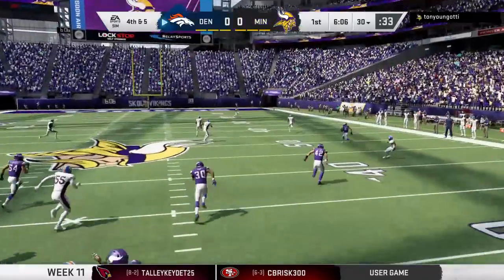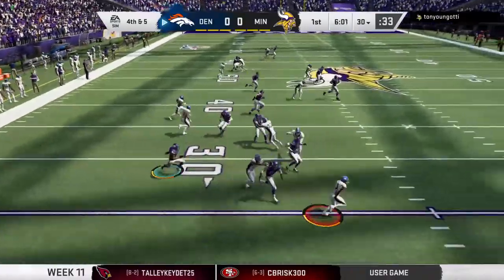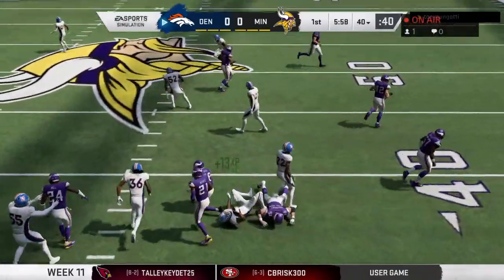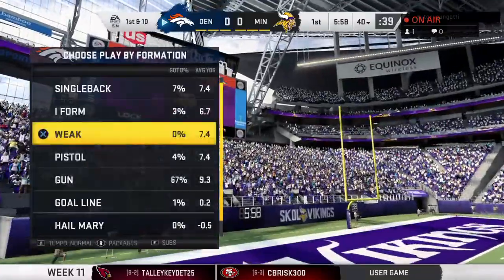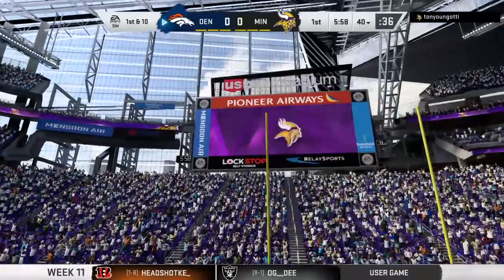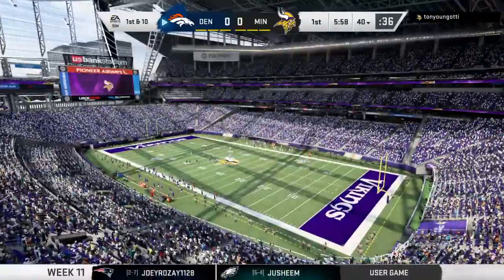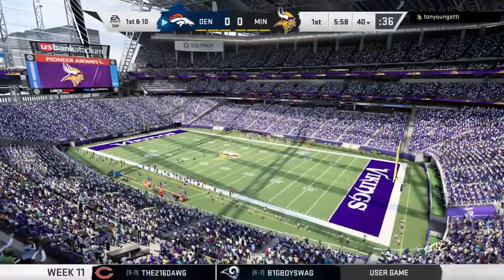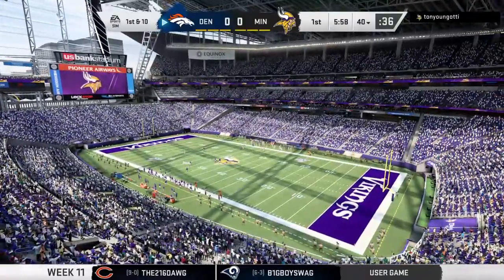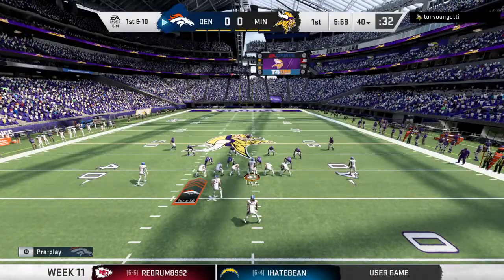Only 2 punts for him last week in the loss as he gets this one away. Taken in at the 22. A very good return that time. 18 yards. And the Broncos take over. First down and 10. Good starting position for the Broncos here as they come up 1st and 10 at the 40.